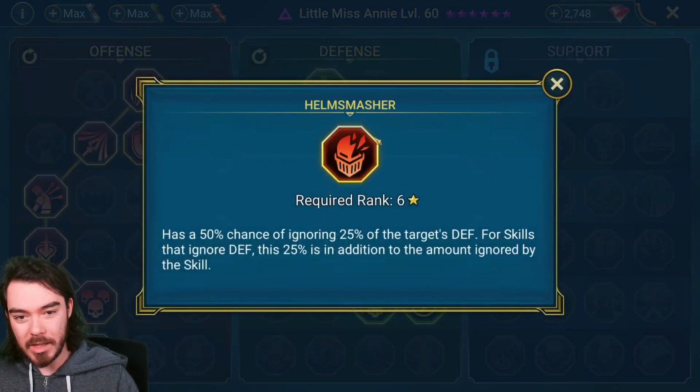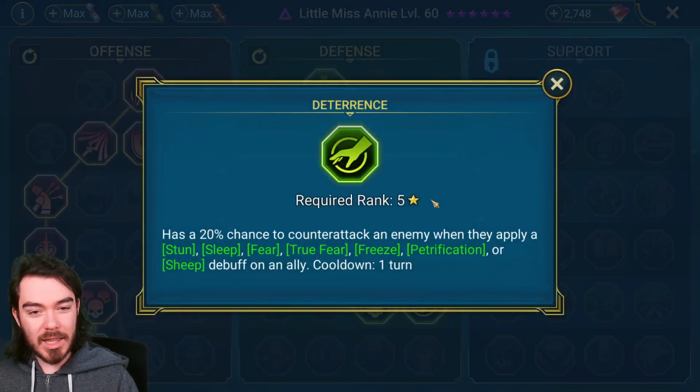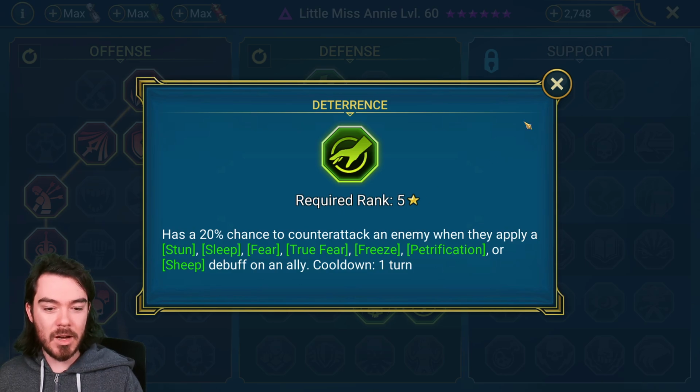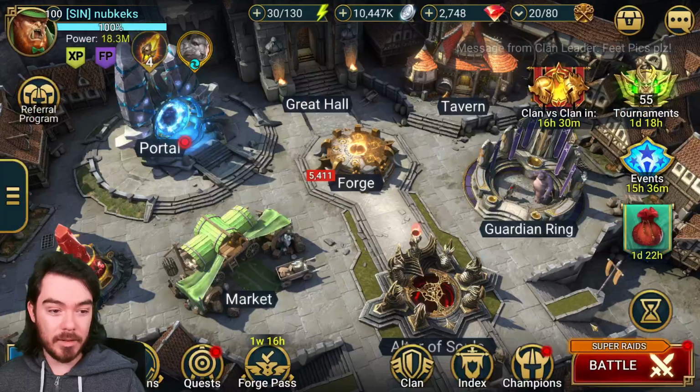Obviously kill streak, and then obviously helm smasher. And then we're going to go defense tree for some of those counterattacks. And I think deterrence is kind of nice with the polymorphs going around and all of this. You know, I feel like that's kind of going to be a useful thing for her to bring in and could help you out. So that is Little Miss Annie.